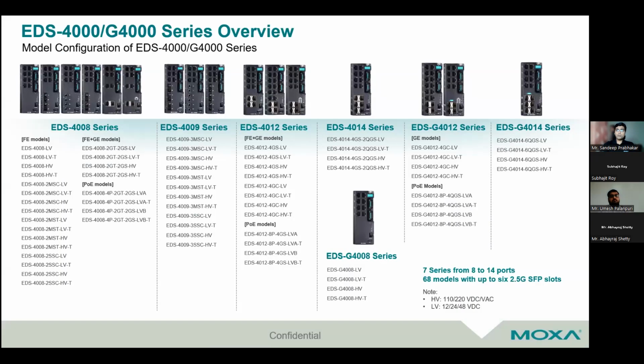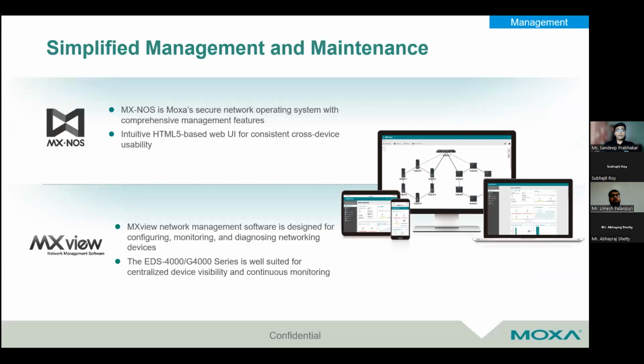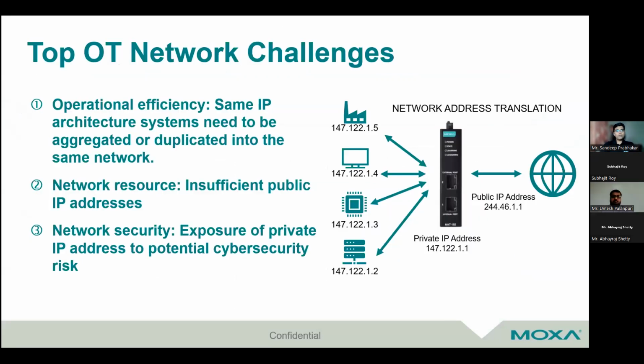So this is the complete portfolio of the products. Not get into all these, but the bottom line is we have a wide variety of portfolio of our products. It can also be used with our MXU, which is the maintenance and the management software. And feel free to contact us so that we can work with you and ensure that your network is secure enough, right?